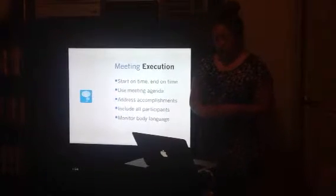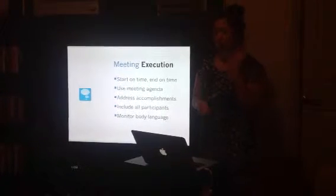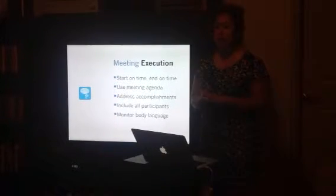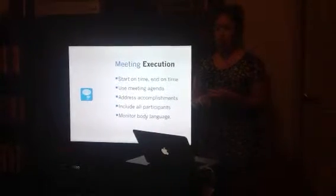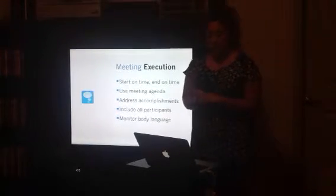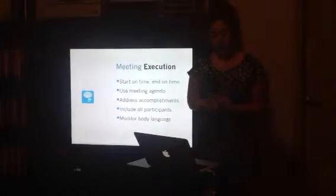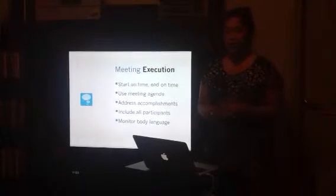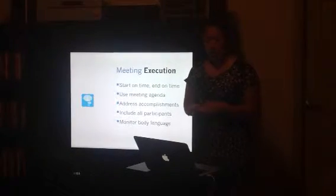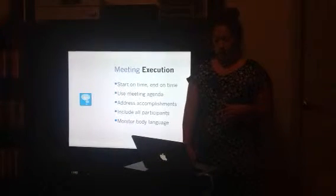During the meeting, you want to stay on track. So you want to start on time and you want to make sure that you end on time. This will make sure that the participants begin to really trust you and know that you're going to have meetings that are running effectively. And you could always use the meeting agenda to stay on track. One of the reasons why you made the meeting agenda is to keep up with the timing, so you want to make sure that you use the timing. Also, you want to make sure that you follow the points so that you can stay on focus.